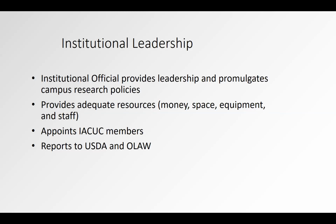And their job is to provide leadership, disseminate the institutional policies, and basically set the standard for the research performed at the institution. They also have to have the power to allocate adequate resources to maintain quality animal care and a high level of research. They basically have to have some control of the purse strings. And they're also the one who appoints members to the IACUC, and they're also the ones that provide annual reports to the USDA and to the NIH Office of Laboratory Animal Welfare.